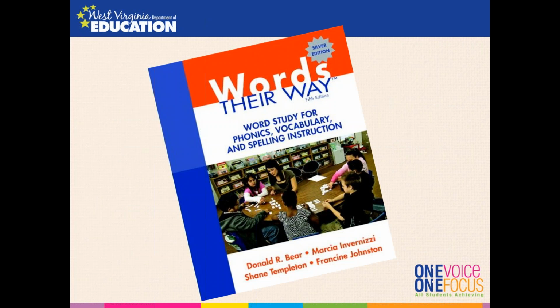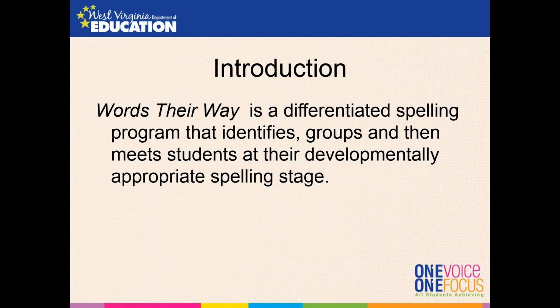Now, I know I've mentioned this book every time, and I'm just telling you, when I was in the classroom, this really became my Bible. We're going to talk about word study and just how to help your children study words and how words are constructed. So it's not necessary that you have this book. Anytime I've had a resource that has been very beneficial to me, I try to highlight it as a potential resource for you as well. In Words Their Way, the book has some differentiated spelling procedures that help students at their developmentally appropriate spelling stage.